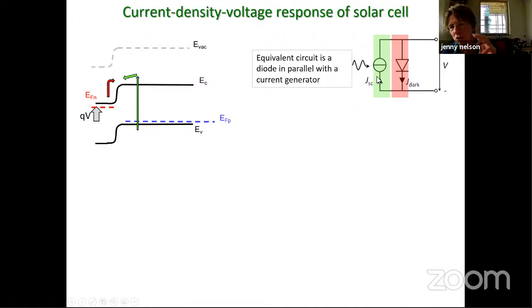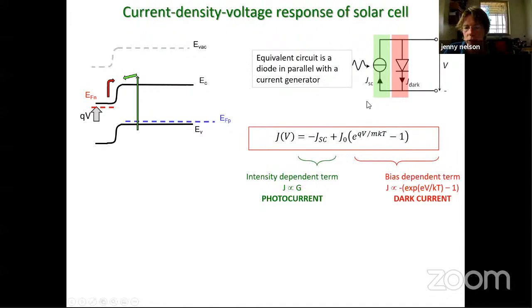We can also write it down as a simple equation, where you simply have the sum of the current which is generated by the light, and acting against it, a current going the other direction, which we may call the diode current, or more commonly with solar cells, the dark current. And that dark current increases exponentially with voltage, because as you reduce the amount of asymmetry in the semiconductor, the ability of the current to flow back across the barrier increases exponentially. So we have this kind of battle between the photocurrent and the dark current.